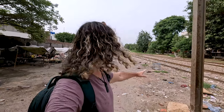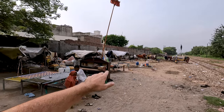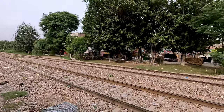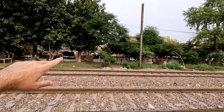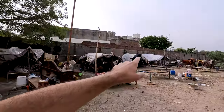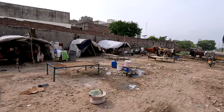It looks like I found myself along the railroad tracks. I don't see any trains coming, but I see a lot of people walking up and down the train tracks. Looks like we've got maybe an area where some people live right here along the train tracks. And across the street over there, it looks like we've also got some more streets and some stores. Wow, down there we've got some goats and such. Seen a lot of street dogs. Wow, they've got a goat over there. Salam, salam.